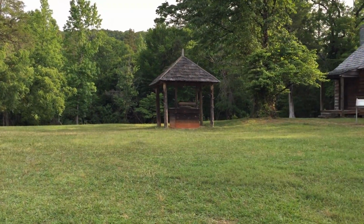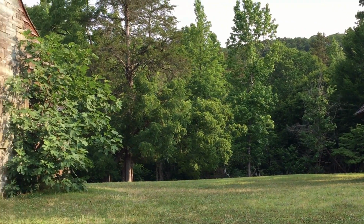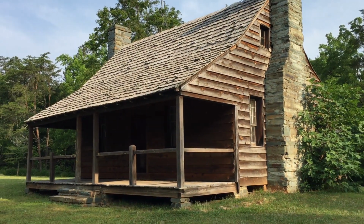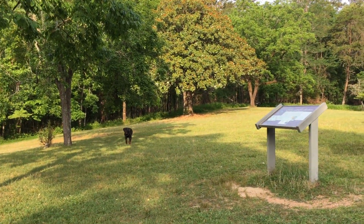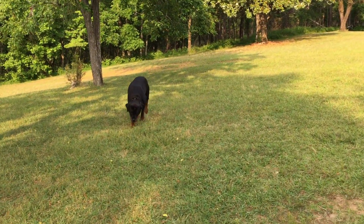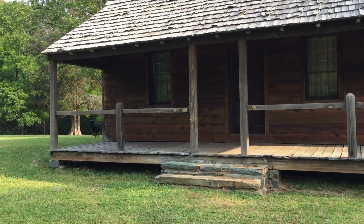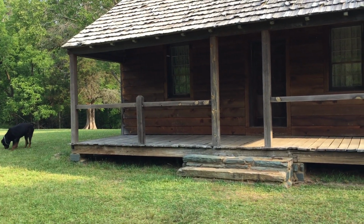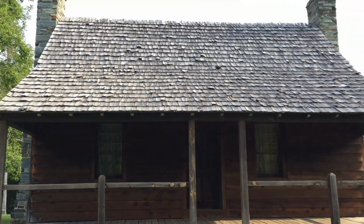There's the old well. Lighting's not that great today, but that's because it's early. I didn't want Rottenbear to get hot. A beautiful old home. There's that boy. Yeah, he's off leash for a change. Poor fella, he's still limping a little bit. Don't you run off, Bubby. Come here. He's a good boy, but the nose takes charge.